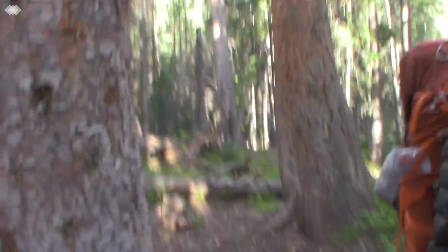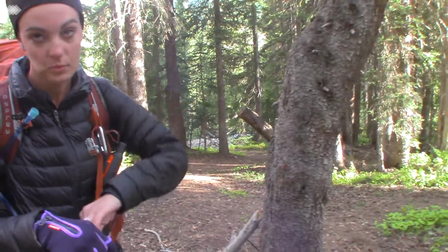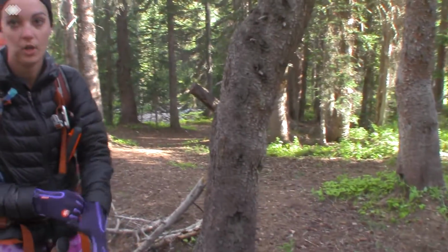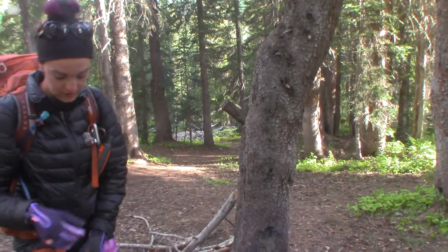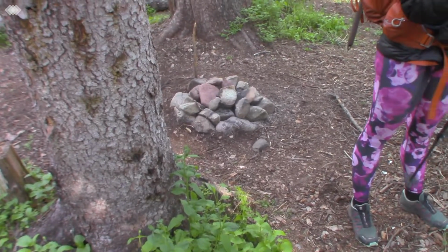Our campsite was not bad. It did get kind of chilly, I thought. We're right by water though. True. Campsite is put out, covered up.